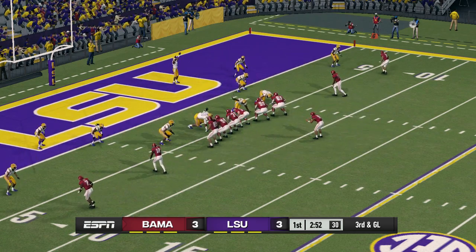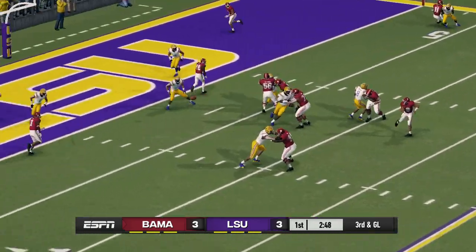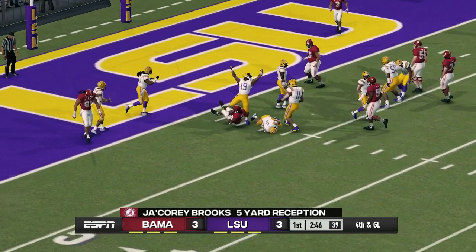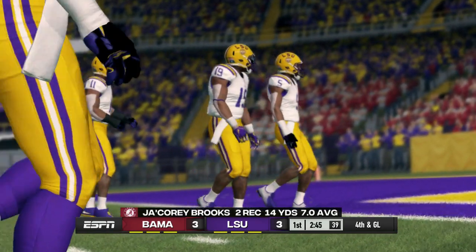The crowd really making it difficult. They'll bring him down at the 1-yard line. Brooks gains about 5 yards on the play.